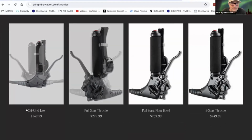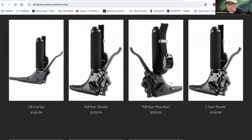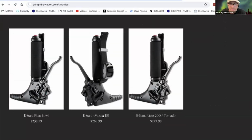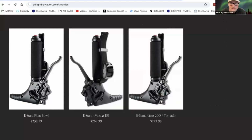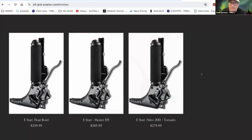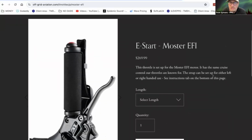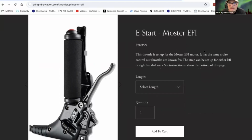Now I see that you have some that are Off-Grid Lite, pull start float bowl, e-start throttle, e-start float bowl, e-start Moster EFI, and e-start Nitro 200 and Tornado. I noticed you have the Moster EFI, which is really good, because I saw somebody talking about the EFI throttle. What's the difference between a regular throttle and the Moster EFI throttle? The outside is going to feel exactly the same. It just comes down to how it's wired, so the wiring is different.